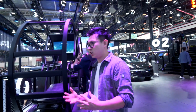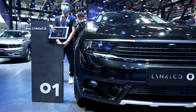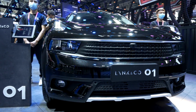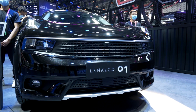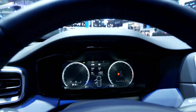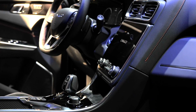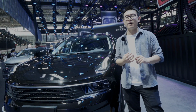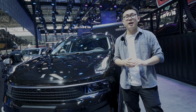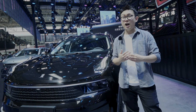And the very first car which sets the cornerstone for the company is actually the lynk&co 01. This year it comes with a 2020 small update with a new design for the front and the back, with a larger touch screen and with a new steering wheel, all of which are preparing this car for the European market. It offers 2 engine options, the 1.5-liter 3-cylinder turbocharged engine and a 2-liter turbocharged engine which produces 190 horsepower for this car.